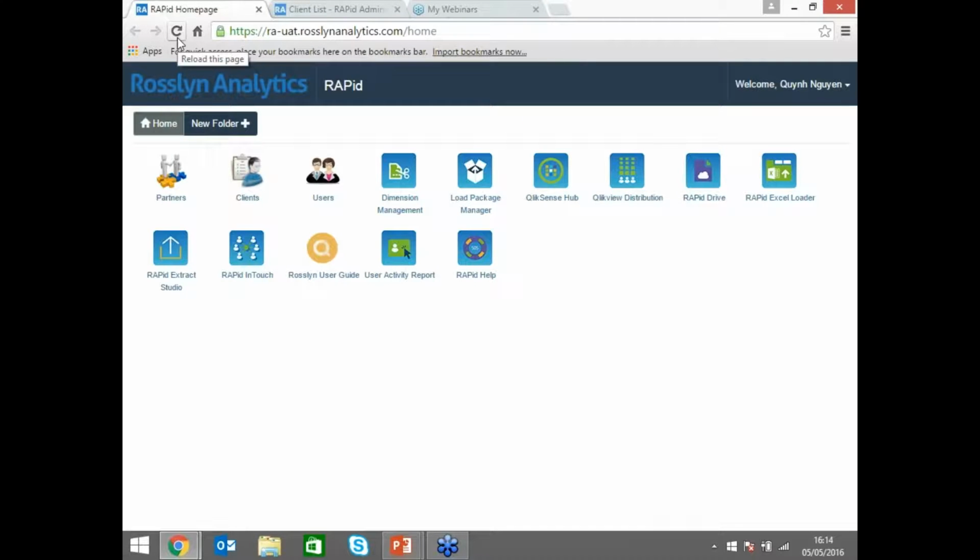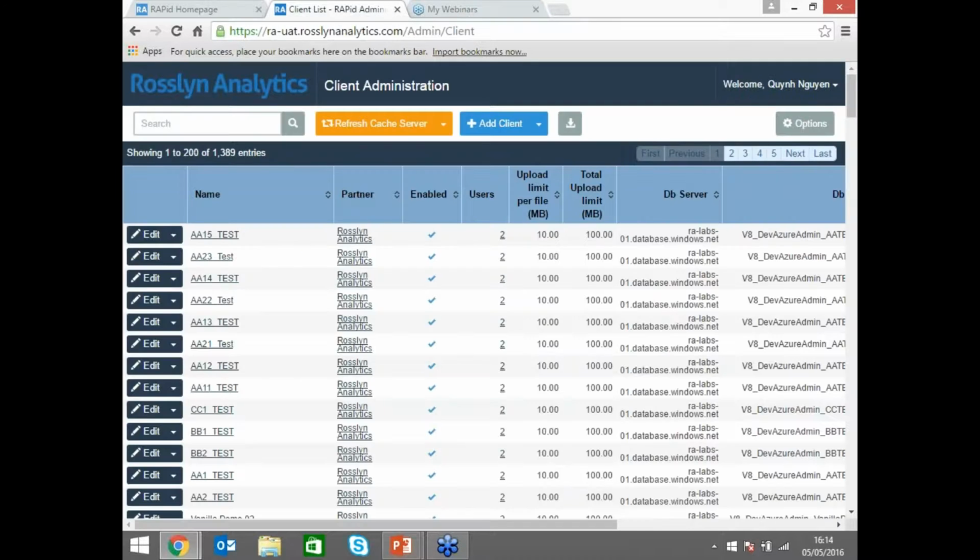So the journey starts when a Roslin administrator or a partner administrator creates a vanilla client, an empty client, for a client. So I log in as a Roslin admin here, but the journey is very similar from a Roslin appointed partner. So when I go to the client list, at the top here, there is a button called Add Client. The button has been here for a while, but what we added newly is a drop-down button here. If you click on it, there is Add One-Click Client.